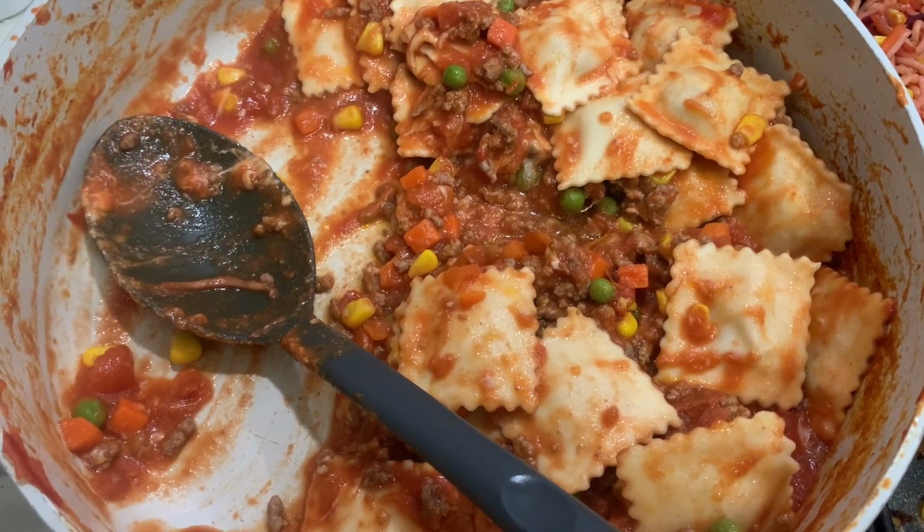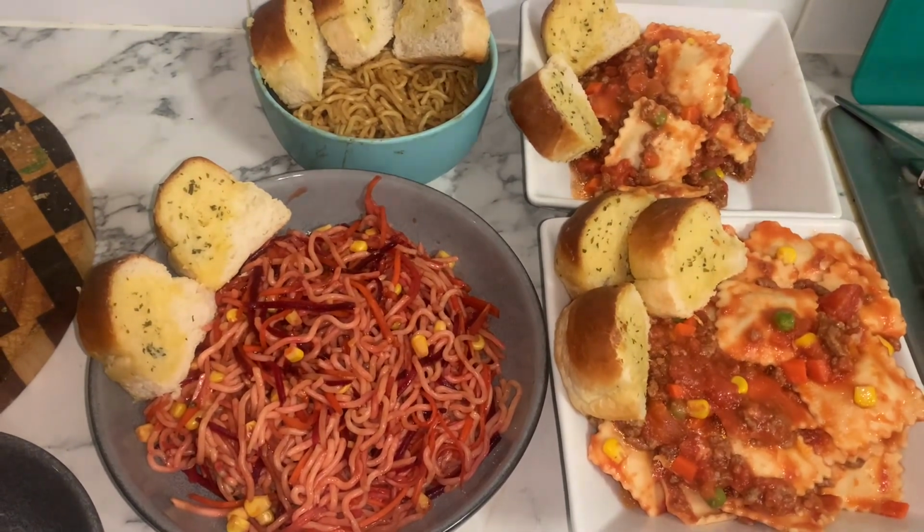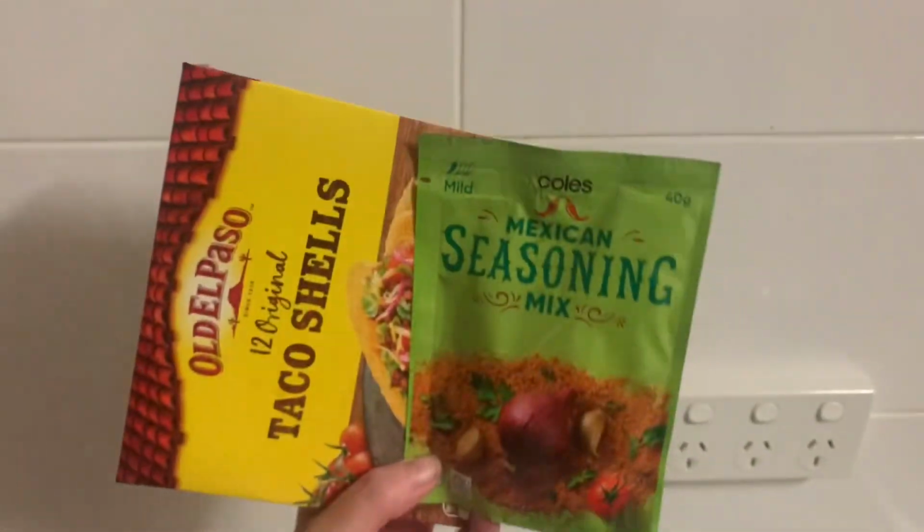There's still heaps left in the fry pan that's here. So I'd cooked some garlic bread as well. We had that for one night, and then we had the same again for the next night.